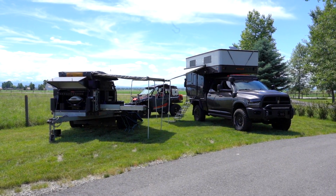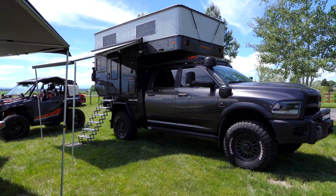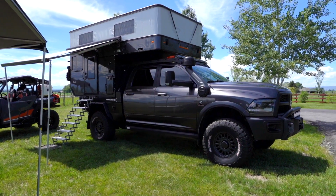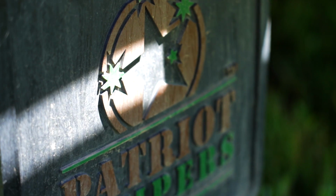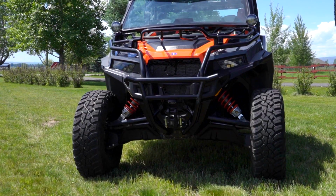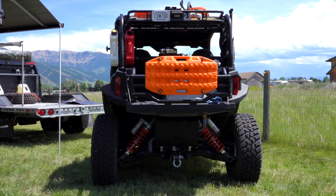So there are 3 components to what we're, well, 4 really, components to this trip of ours and what we're moving down the road. So that is the Ram, the 4-wheel camper flatbed Hawk on the back of that, which then tows the Toy Hauler 610, which is hauling the General 1000 XP by Polaris, which is the brand new 2020 version that they sent us. So we'll dive into these one by one here, starting with the Ram.